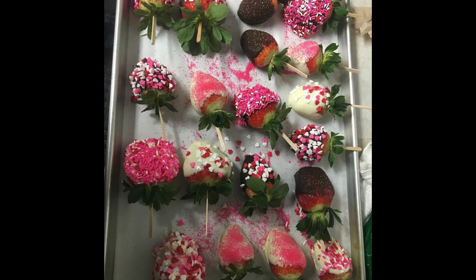Now you know the steps we here at Joe's Dairy Bar and Grill have to take when creating our Valentine's Day chocolate-covered strawberries. And you hopefully learned a few tips and tricks along the way, right?